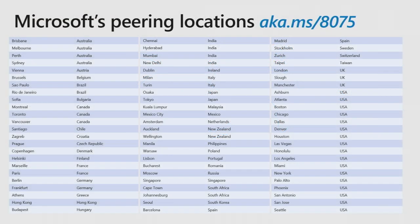So I've done a little table here, and you can see we have network presence in Amsterdam here. We have it if you've got an office in Sydney, Australia. We have one in New York. We have one in Phoenix. We have one in Slough. Everyone's been there, lovely place. But pretty much anywhere you may have metropolitan offices, locations, Microsoft very likely has a local network edge for the traffic to hit.